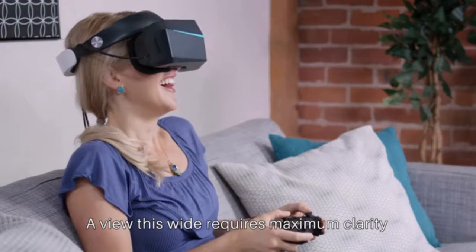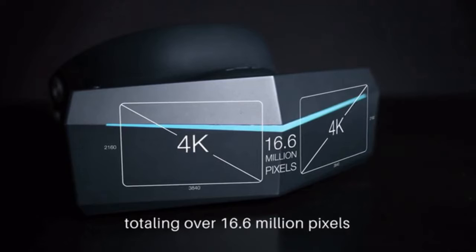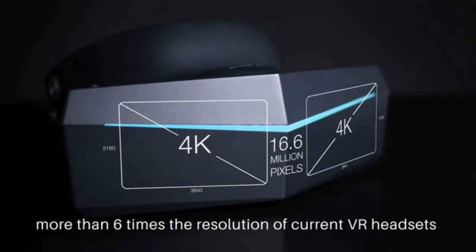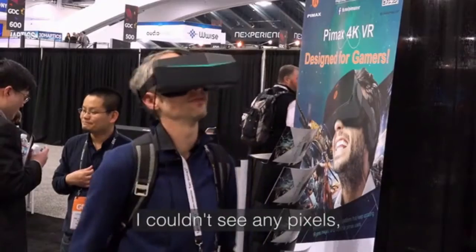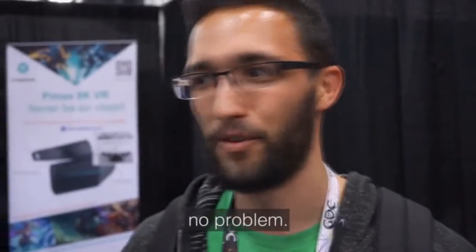A view this wide requires maximum clarity, so we're using a 4K display for each eye, totaling over 16 million pixels, more than six times the resolution of current VR headsets. It was amazing. I couldn't see any pixels. I could read all the text, kind of far away, no problem.